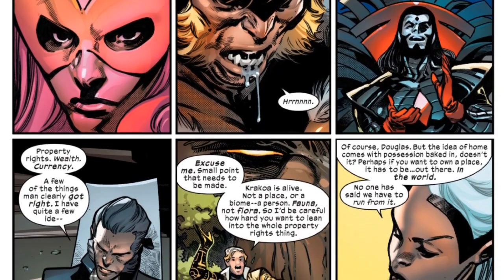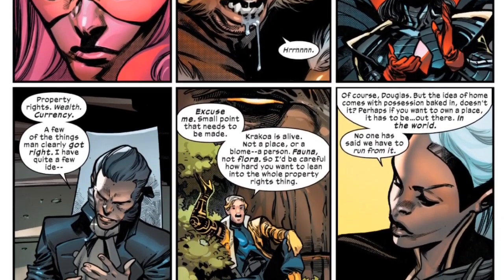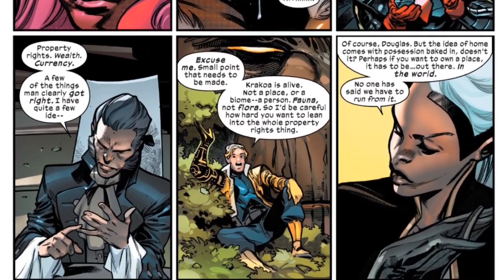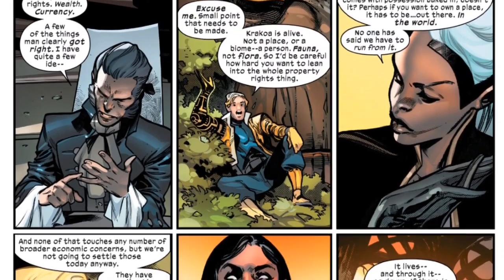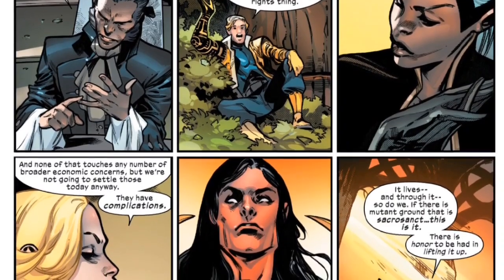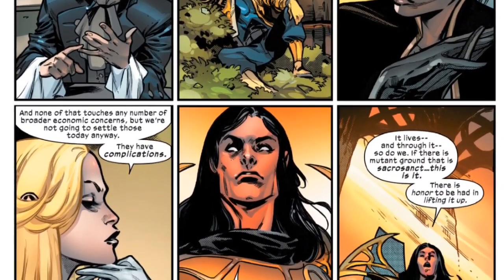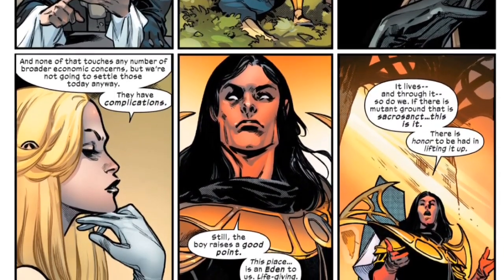So then Sebastian Shaw goes, property rights, wealth, currency. And Doug's like, ho, ho, ho. I'm out, homeboy. Krakoa is alive. I don't know if you knew that. So there's no property rights, and you're not going to be auctioning it off for some kind of currency, or taking its natural resources. No, none of that. So X is like, look, this land is as sacred as sacred can get. So Doug's right. We're going to respect this land.